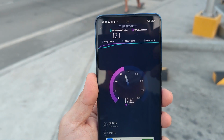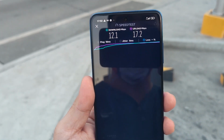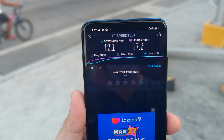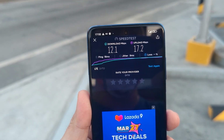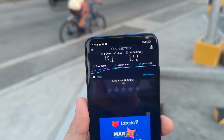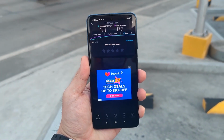So kita natin, no, umabot tayo roughly kulang-kulang 18. So 17 nagtapos ang ating upload speed, and download speed, nagtapos tayo at 12 Mbps here in Caloocan City. So I'll be trying more in other key cities. Let's see kung saan pa mga may signal itong si DITO here in NCR and especially in Metro Manila.